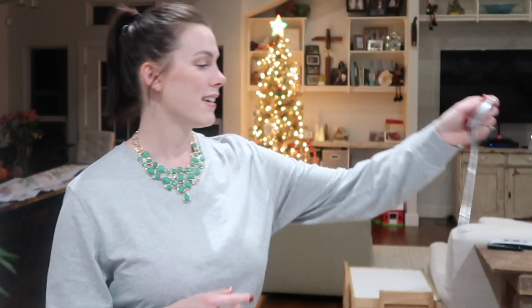It has kind of like the circle tip, I guess. And yeah, it's held up, and I hope it doesn't ever break on me because I haven't seen one like this around. So we'll see how that goes.